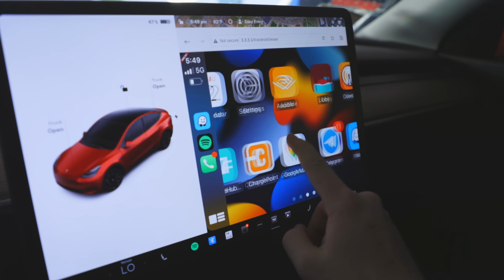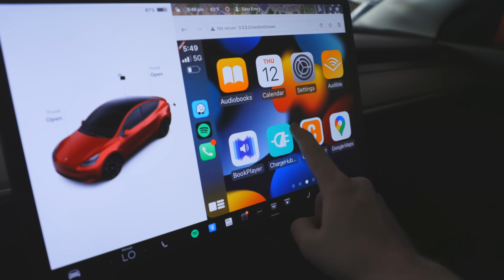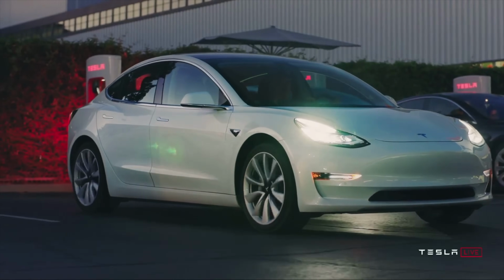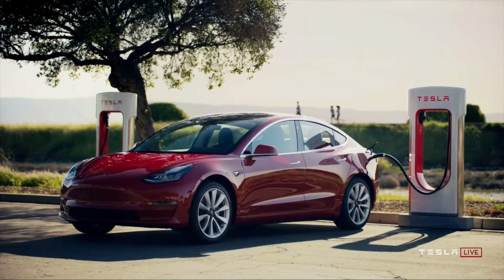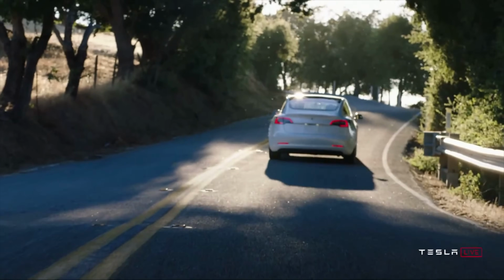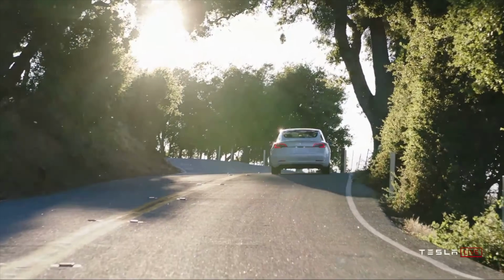CarPlay unlocks all of these features plus so much more, gives you a great way to customize your car experience, and again, really just unlocks a whole new level of features you just can't get with the stock Tesla software. And again, while Tesla software is still really good as it stands today and it's getting better, it doesn't necessarily need Apple CarPlay, but certainly having CarPlay can give you an augmented experience that is way better, and in my opinion, does fix many of Tesla's numerous shortcomings.